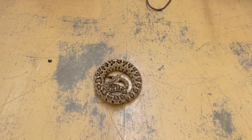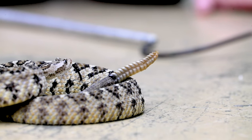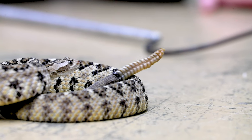Hopefully you get a good look at the rattle, but it's hiding it. Beautiful, beautiful. There we go. Look at that rattle. Ooh. Man, that's crazy, dude. Oh my gosh. Fun times, guys. Fun times.